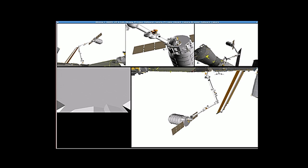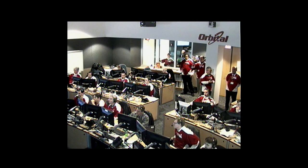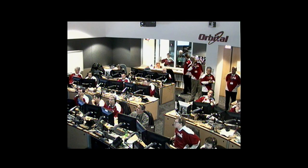And at 5:08 a.m. Central Time, that is capture confirmed of Cygnus and the Orbital 1 flight. The Expedition 38 crew has successfully captured this cargo vehicle. Of course, great news for the Orbital Sciences team up in Dulles, Virginia. Their vehicle has been successfully captured by the crew on board the International Space Station on this first official flight for this company providing cargo to the ISS.